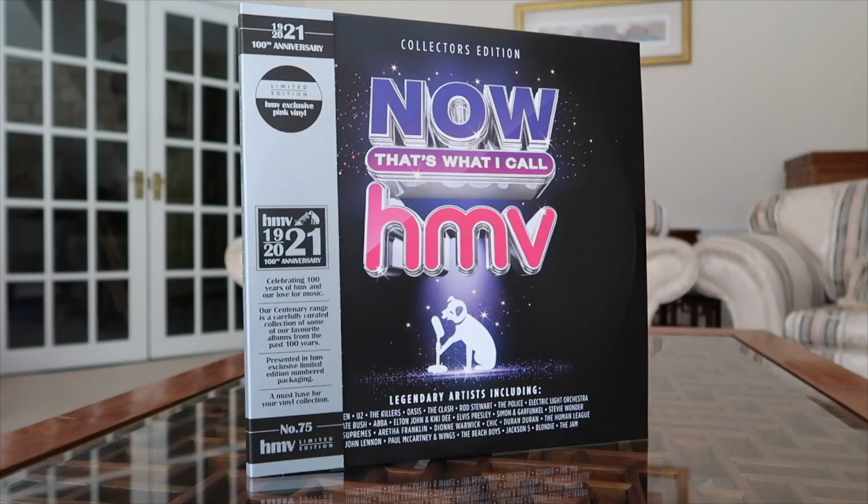But this vinyl, this was interesting. This is part of their 100th anniversary centenary collection. They've been releasing a bunch of albums, or re-releasing a bunch of albums with this banner. You get this little card on the left-hand side. They've been quite exclusive, they've been quite popular. So, let's just have a look at some of the finer details.